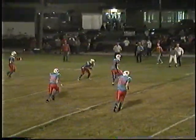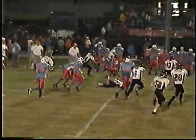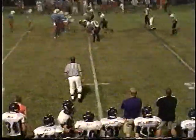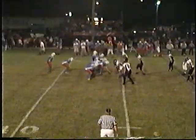Kickoff by Williamsburg. It'll be picked up by Crest at the 25-yard line. And there's some room for Crest. They'll get into Williamsburg territory before the left in the third quarter. Crest looking to put some more points on the board. And their offense has been very good so far this evening.